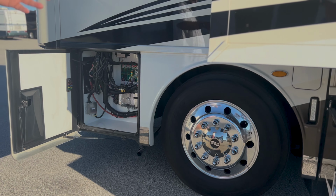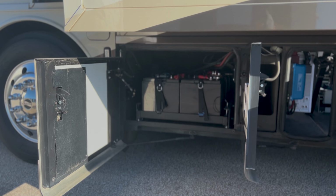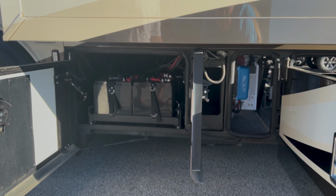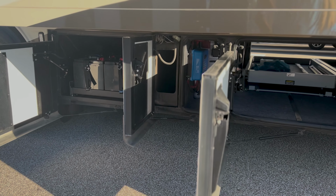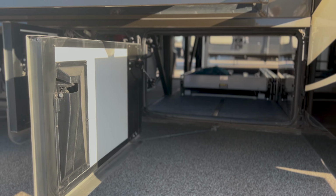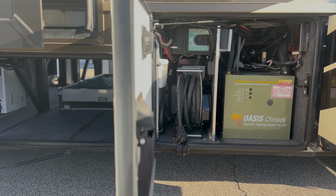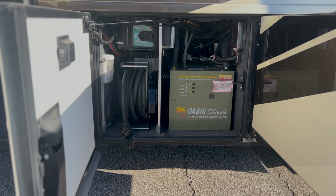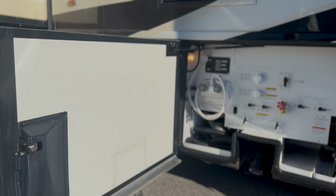Now in this next bay over, it does have eight 6-volt batteries, so plenty of power and just beautiful bays. You're going to have plenty of storage. You're going to get most of it on the passenger side. And then you do have your power cord reel there with your central vac system, so you can clean out your bays if you want. Your hydronic heating system. I do like this wet bay.